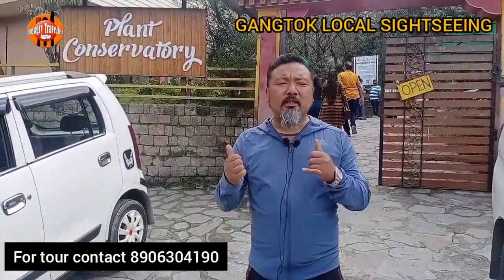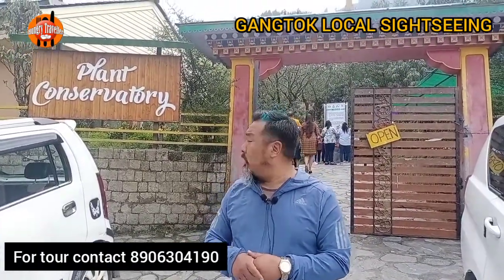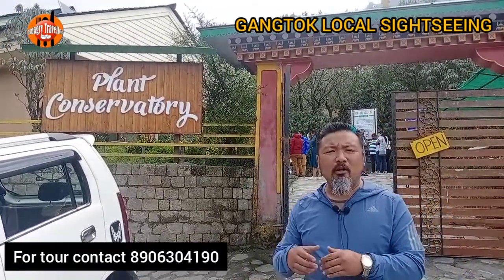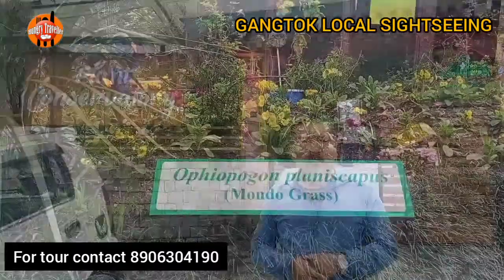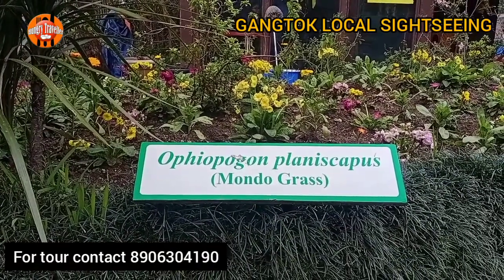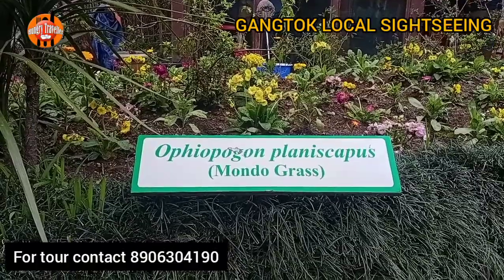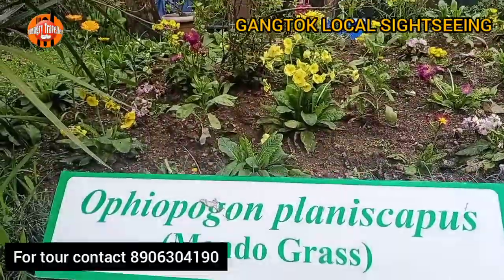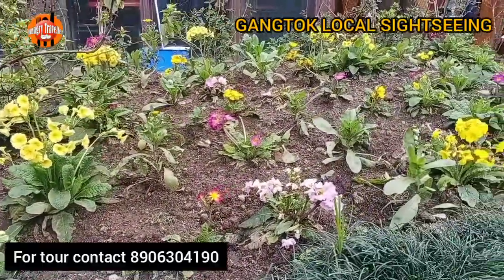All right, this is the third spot. We just reached here, and it's called the Plant Conservatory, where you can see a lot of flowers being conserved, and a lot of varieties of flowers. You can see this plant is called Ophiopogon planiscapus. It is a mondo grass, and yes, you can see colorful, beautiful flowers.